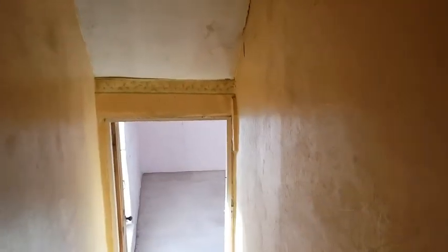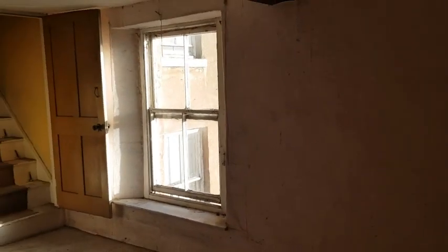And then this is like where it joins onto the really old section. Well, what I feel is the old section anyway. When you look at it from outside, the part that we were just in then is slightly cladded, whereas this is really old looking. We've got this beam across the ceiling, and it's very low in here. It's strange. See, that's the part that we've just come from. I'm suspecting that is slightly newer, more modern than this one.